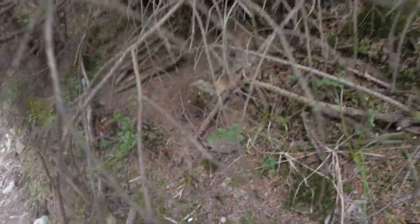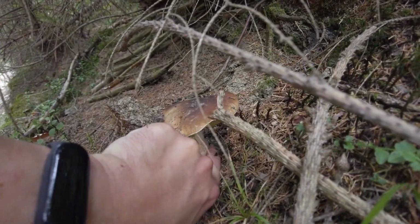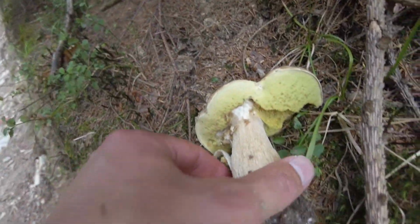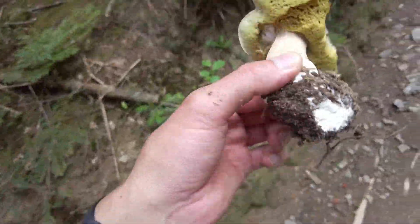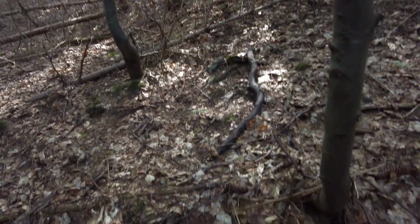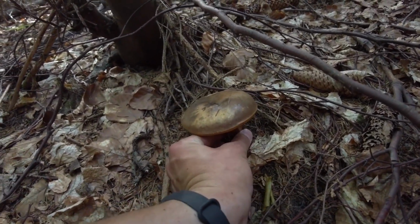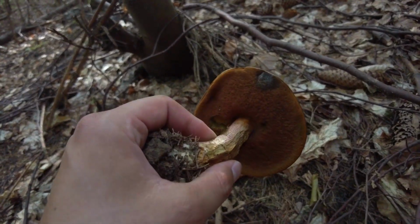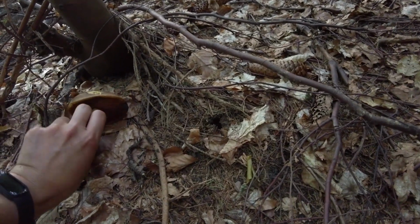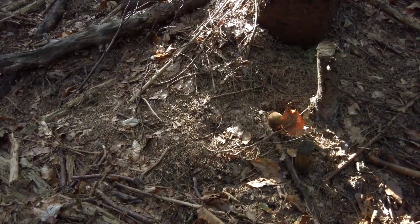Here we have a cep, but it's quite a bit damaged. And one more Scarletina. But this one is getting moldy, so it will stay here. We have some more Scarletinas here.